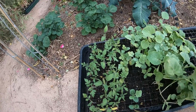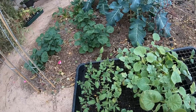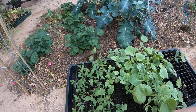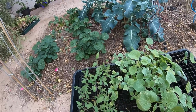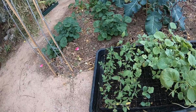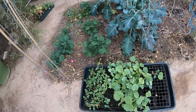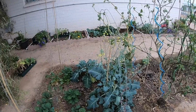So in here I have all sorts of bugs apparently, just loving it up on here. But yeah, I have watermelons and I have cantaloupes and all sorts of things. I have to repot them as soon as I can, but we're trying to shift focus onto the shade situation because it got like 90 degrees and everything about died.